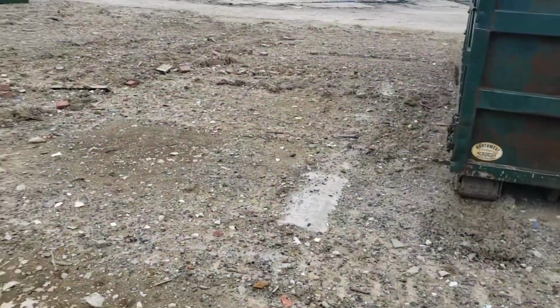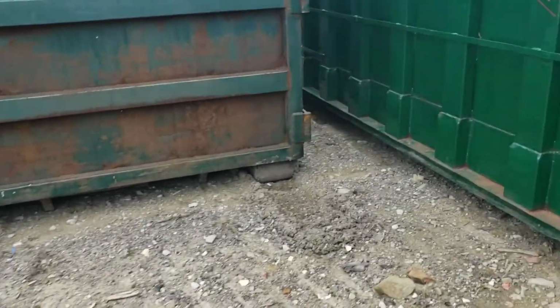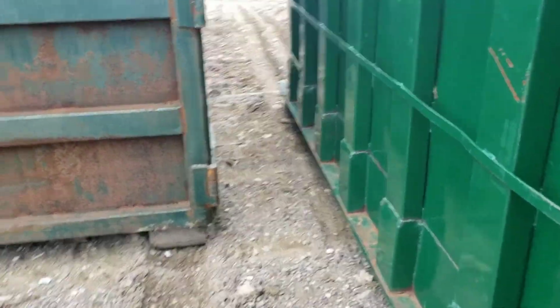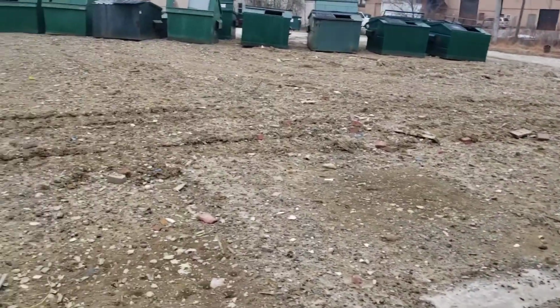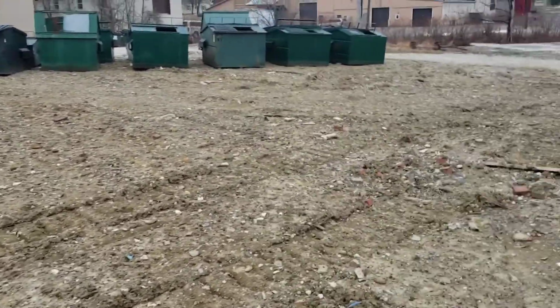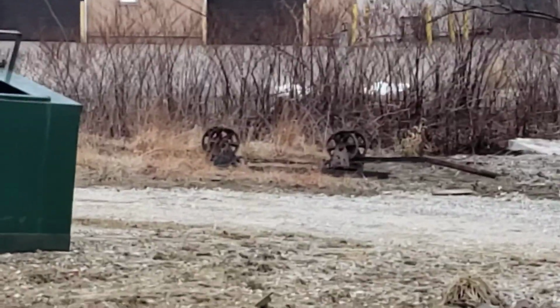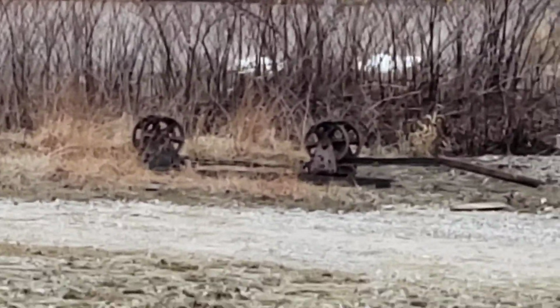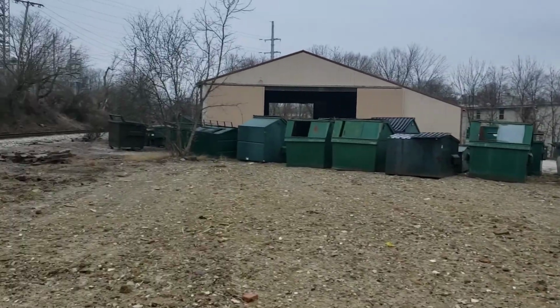They've obviously regraded all this at some point, but the last piece of rail that I can see is right here between these two dumpsters back there. And then this has all been obviously like bulldozed or something, but they store dumpsters back in here. And boy, I think that's an old rail cart sitting right there. I'd walk over there, but I don't know who owns this, so I think that's an old rail push car.